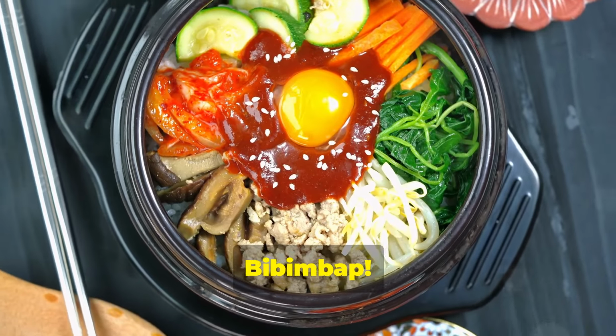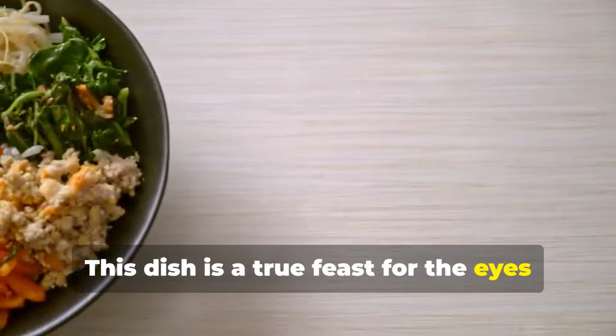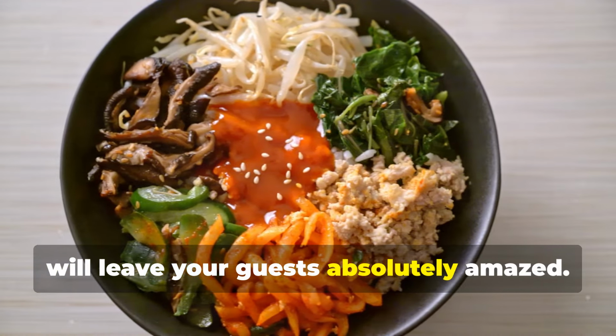Second dish, bibimbap. Even the name sounds beautiful, doesn't it? This dish is a true feast for the eyes and the stomach, a symphony of colors and textures that will leave your guests absolutely amazed.